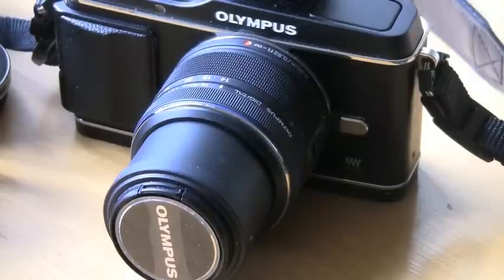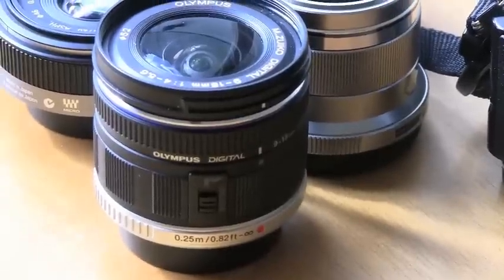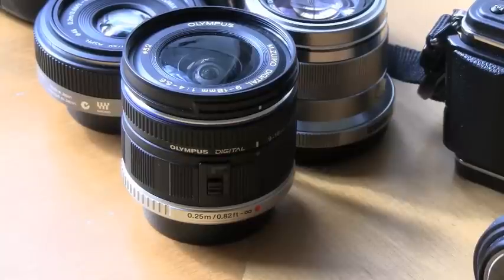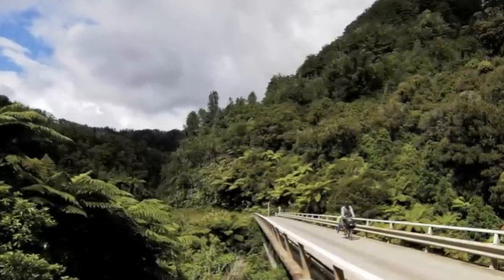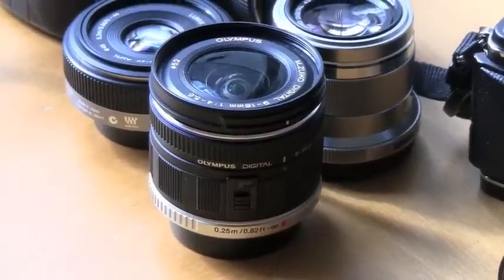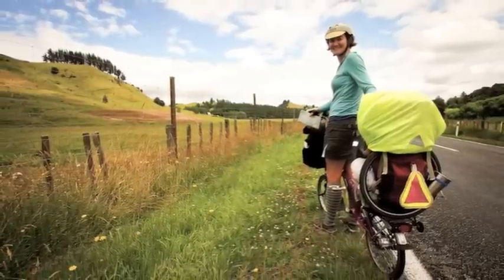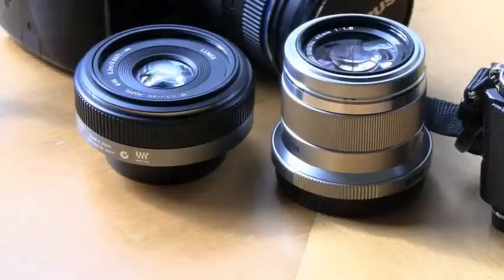So what other lenses are there for Micro Four Thirds that I like for touring? Well, let's take a look. This one's a really good one. This is probably one of my most used lenses. It's the 9 to 18 millimeter Olympus zoom lens. So that gives you about 18 to 36 millimeter in 35 millimeter terms. Wow, lots of numbers. Essentially, it's a wide angle zoom. This is great for action photography to give things that kind of real dynamic sense in the image. It's great for landscape shots. So one of my most used lenses.